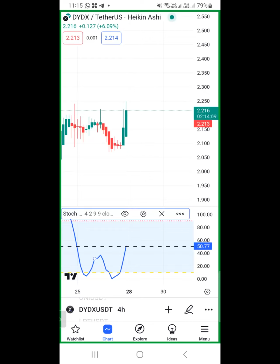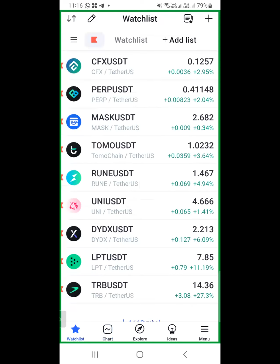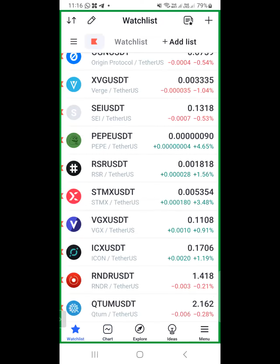Okay. And do you know what we do? Go and look for a coin that is down, maybe in red color. So if you want to enter any coin, always enter a coin that is red. Go back and search for a coin. Okay.